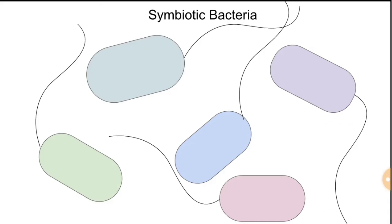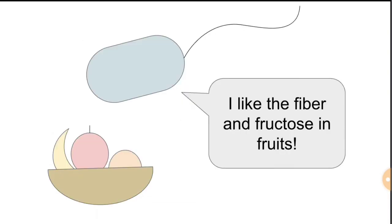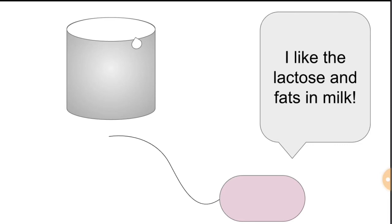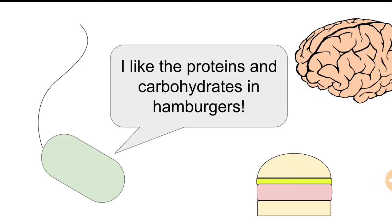How does this have anything to do with which foods you crave? Well, there is far more than one type of symbiotic bacteria, and in this example, we'll look at just 5. Let's just say that the green type will only eat hamburgers, the blue bacteria will only eat fruits, the dark blue bacteria will only eat vegetables, the purple bacteria will only eat cakes, and the pink bacteria will only eat milk. Now your brain has a tight relationship with these symbiotic bacteria, because they do so much for your body. So it listens to what they say they like to eat, making you want to eat the type of food that they want.